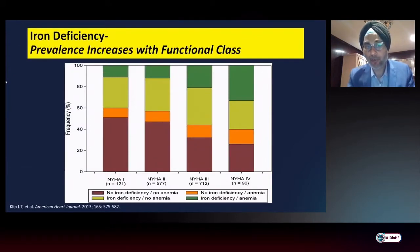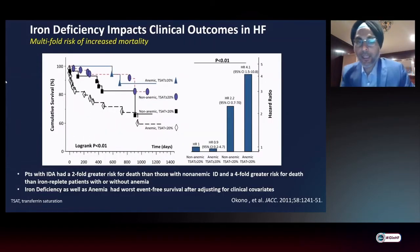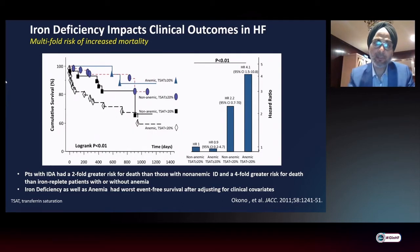We also now know, and this is reflected from multiple research manuscripts as well as trials, that iron deficiency prevalence increases as we move up the functional class. As New York Heart Association class goes from class 1 to class 4, iron deficiency prevalence increases in the higher stages. It has an impact on both heart outcomes as well as quality of life and other measures.